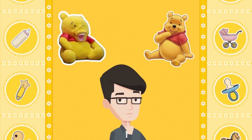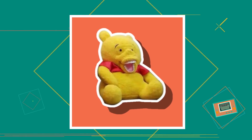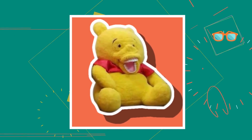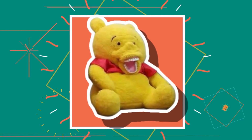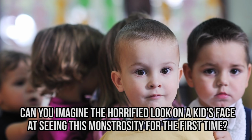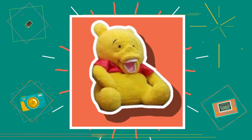Was he thinking, forget the nose. Noses are overrated. You know what would make this toy better? Man-sized choppers. If they don't fit, we'll add a horse snout. There, now it's got a horse bear face with no nose. Perfection! Can you imagine the horrified look on a kid's face at seeing this monstrosity for the first time? Be careful, kid. If you misbehave, this bear's gonna bite your face off.